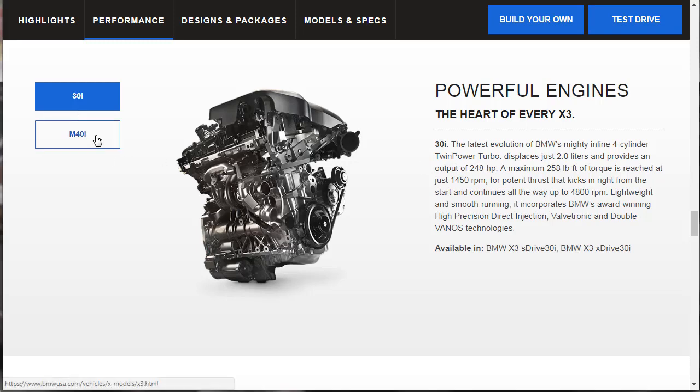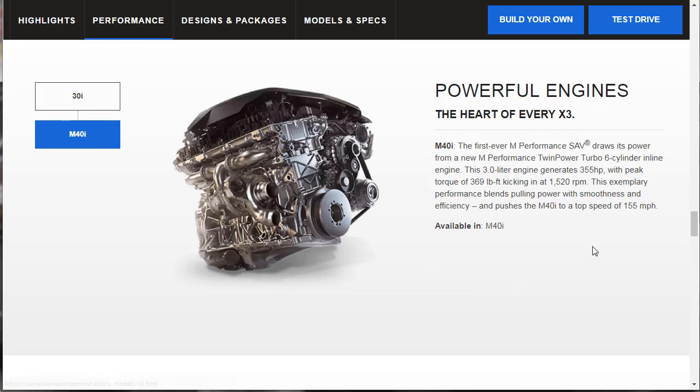Now, the one I like, the big dog: 355 horse, basically 370 pound-feet of torque. Now, this is the one that's going to move right here, right? And it's still making that torque way down low as well. And it's got a top speed of 155. I could take this one out to the track. See, now this one's got real utility, because it could do everything that I need to do during the week. And when I really feel like I need to go out to the track for whatever reason for a couple of minutes, then it can do that too.